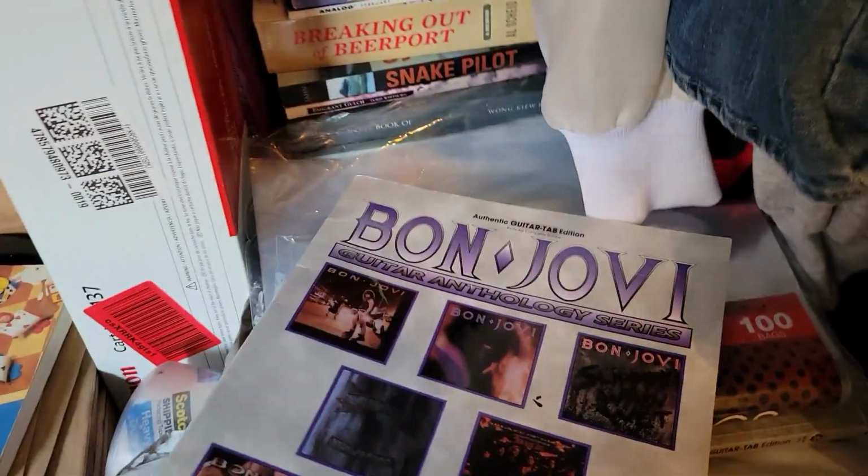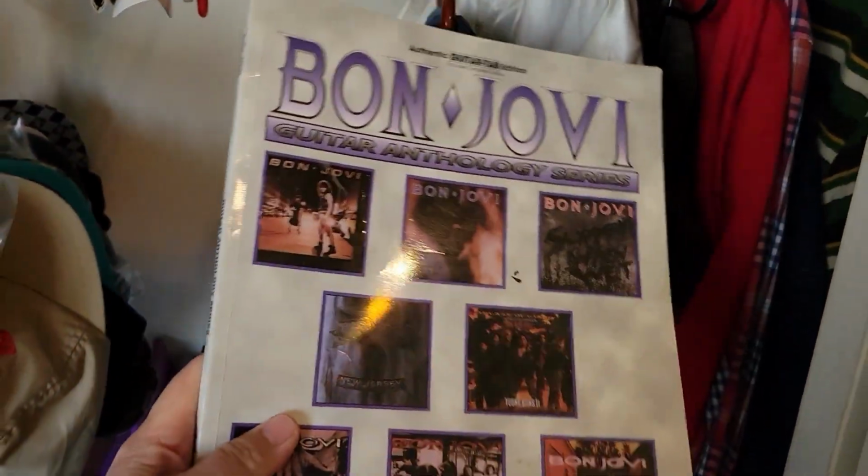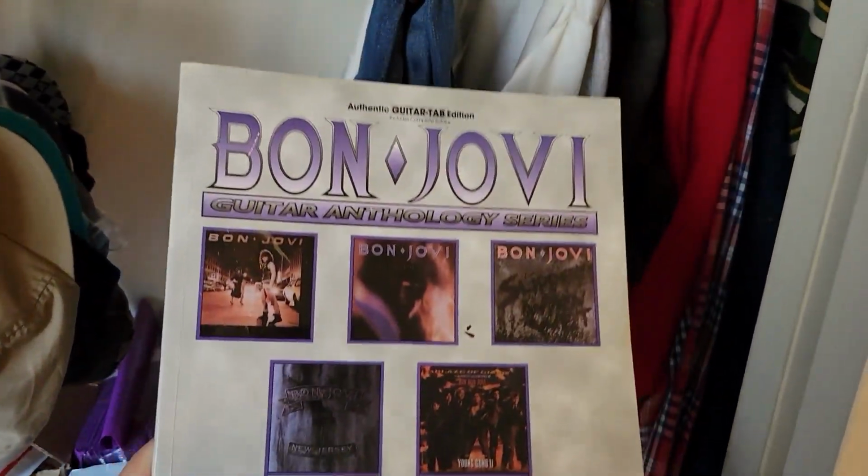Got a sale in the closet. It is a guitar tab book that I picked up for like $3 or $4. And just sold it on Mercari, Bon Jovi, for $17 plus shipping.